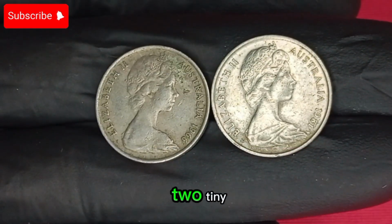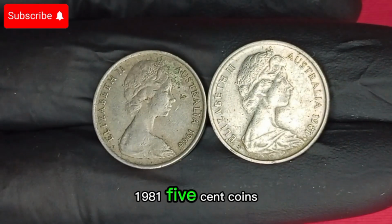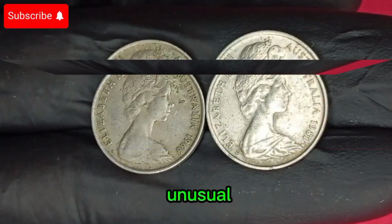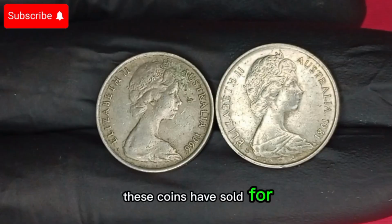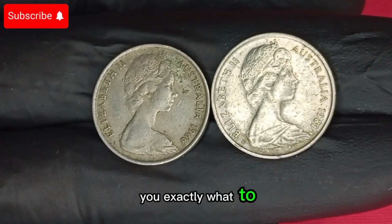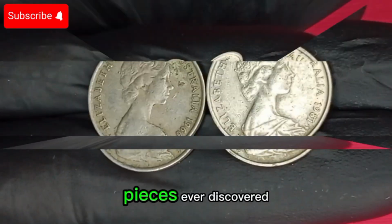Today's video is all about the tiny Australian coins that could put big money in your pocket. The 1966 and 1981 5-cent coins might look small and ordinary, but certain rare varieties, high-grade mint condition examples, and unusual errors can be worth far more than 5 cents. Some of these coins have sold for hundreds of dollars, and a few extremely rare mistakes have reached thousands at auction. In this video, I'll show you exactly what to look for, including key minting details, rare error types, metal variations, and the most valuable collector pieces ever discovered.